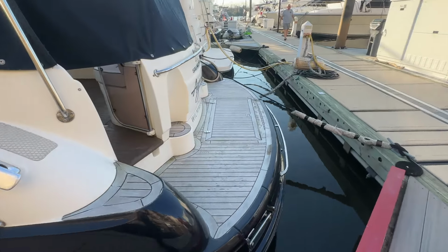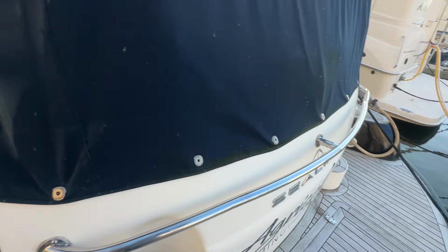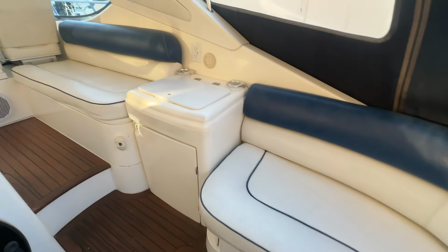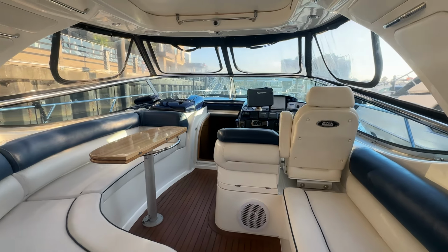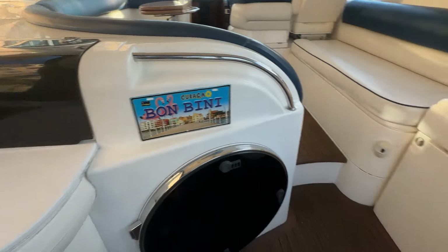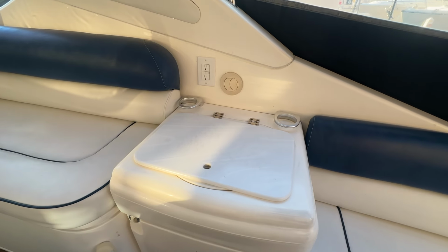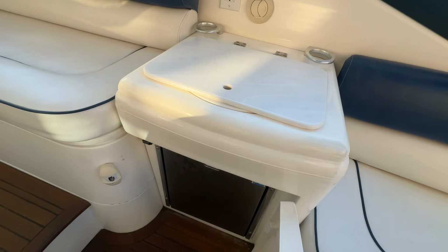Stepping aboard, got teak on the platform, has davits for a dinghy and some dock storage here. Got engine compartment down below here. Good seating. Galley sink here. There's an outlet that's installed for an electric cooktop that goes here, and then you've got a refrigerator down below.